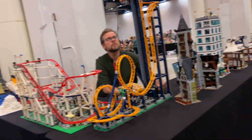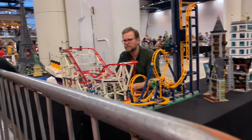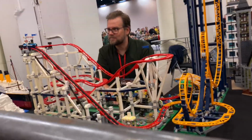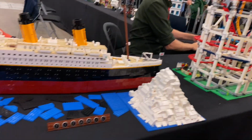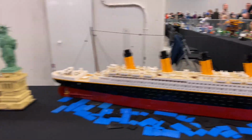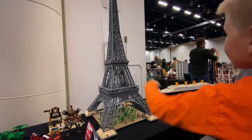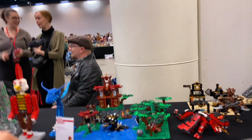This was interesting. They have actually combined the boat roller coaster sets, and apparently they are fitting together like a puzzle. All you have to do is to modify the parts, like turn the parts, what was really nice to hear. And surprisingly, I haven't heard about it. And here we got the Eiffel Tower, like I promised, and some Ninjago themed sets.